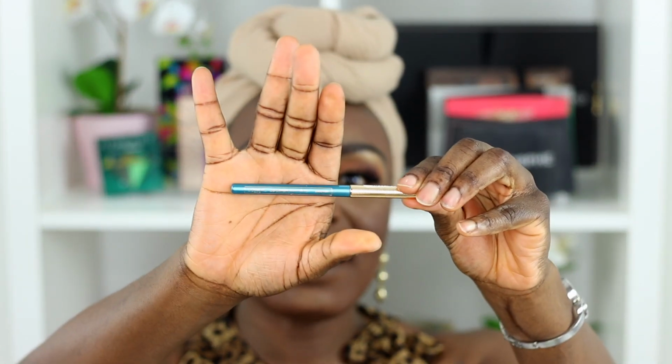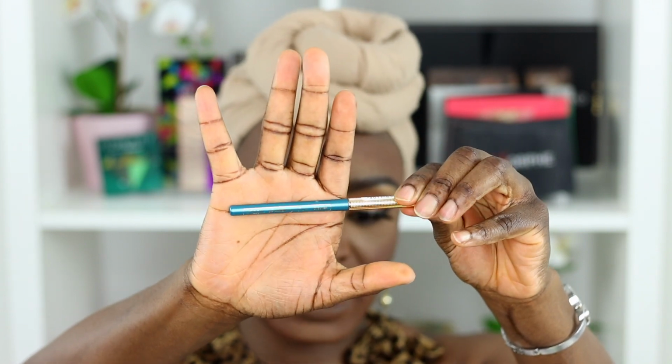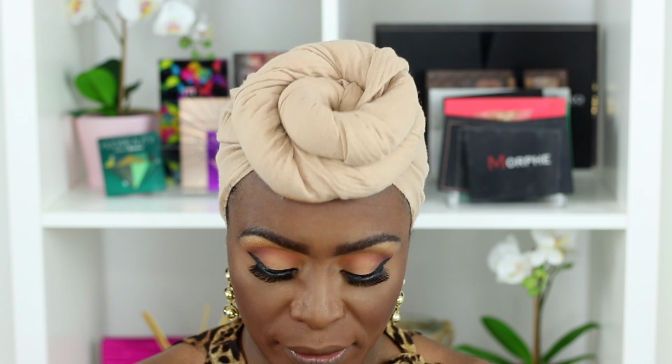Okay, now I'm going to complete the rest of my eyes. I'm going in with this L'Oreal liner, I think it's called the Lash Liner. It's in the color turquoise. So I'm going to pop this on the waterline and my lower lash line.